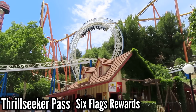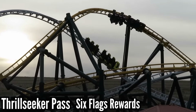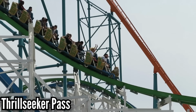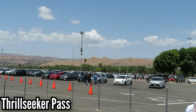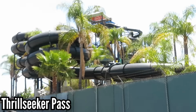You also get Six Flags Rewards. This isn't really clear, but it could be like their membership rewards, where you get points for visiting the park, checking in on rides, or buying things. You also get 1 skip the line pass that you can use on a weekday. There are pros and cons to this compared to the old regular season pass. And maybe if you never visit any other Six Flags parks, this is a little better since you get free parking. And nobody wants to go to Fright Fest on a Saturday anyway. But losing every single weekend at Hurricane Harbor is pretty bad.